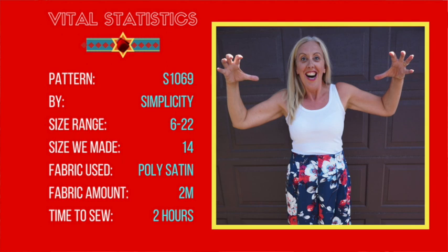I made a size 14. I used 2 meters of fabric, but as you can see, I had enough left over to make myself a little matching top. So it's a faux jumpsuit. You've made a faux skirt, and I've got a faux jumpsuit. And it took me about 2 hours to make that.